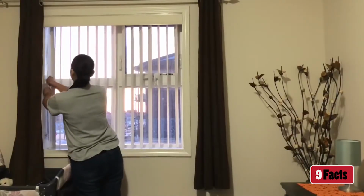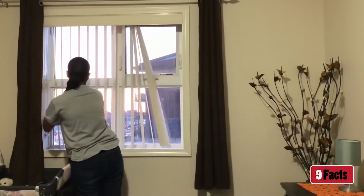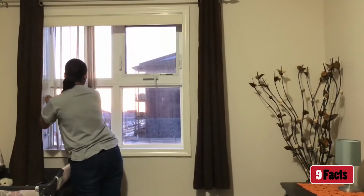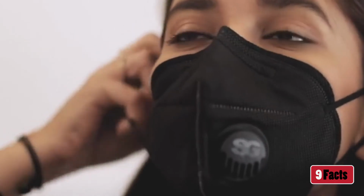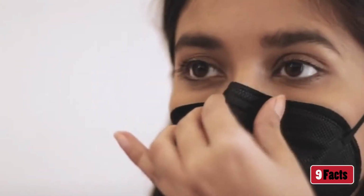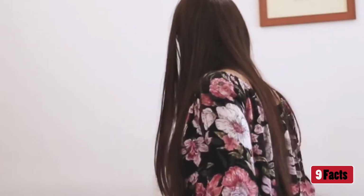We'd like to have windows open, that's perfectly appropriate and fine. There's no risk to that, but the moment you leave that door, you need to put on a procedural mask and be much more conscious about what surfaces you're touching and what you need to decontaminate as you go.